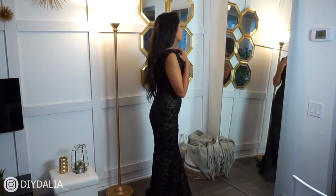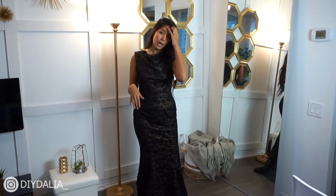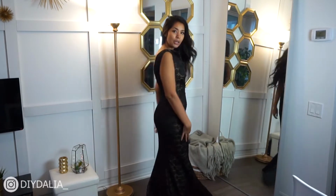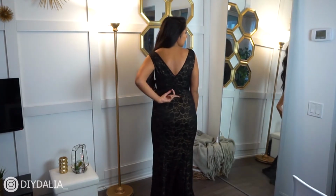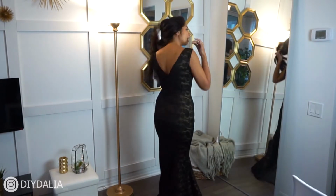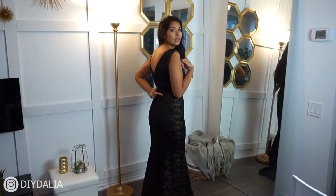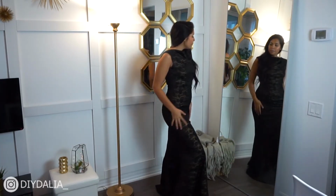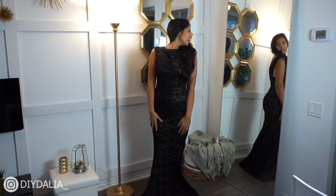So the cowl neckline, again, this is not something that sits perfectly, so you need to be okay with that, but really no cowl neckline will. The back has a nice V. Personally, I wish the V went down to here, because I think that would just be the perfect blend of high class, sophisticated, classy, and like sexy, I guess. But yeah, it fits really nicely basically everywhere.